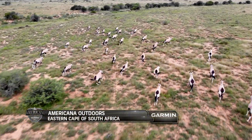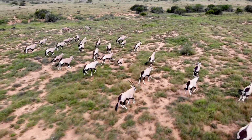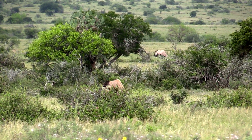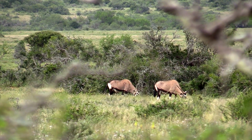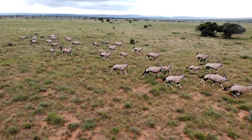As we go out on this Gemsbok hunt, this is a species of antelope that I'm in awe of. If you just look at the coloration of it, you're immediately going to be drawn to its beauty. They're a plains animal by nature. You see great herds of them more often than not. Occasionally you'll find some lone bulls, they say, in certain situations.